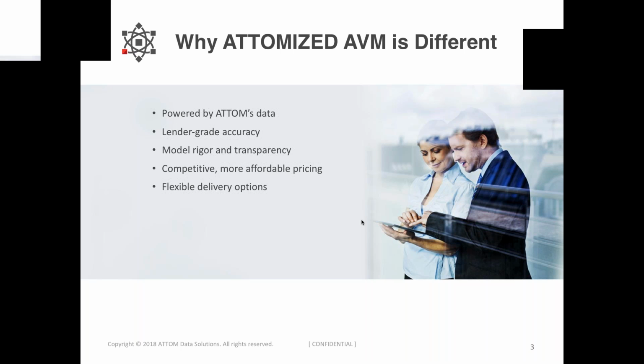Andy is going to cover how we built our AVM model in a way that gives us the accuracy and transparency I mentioned before. So I won't steal his thunder, other than to say that in my 2 decades of experience working in real estate data and analytics, I've never seen a solution that was built from the ground up to balance accuracy and transparency. And I'm really proud to say that's what we think we've done here.